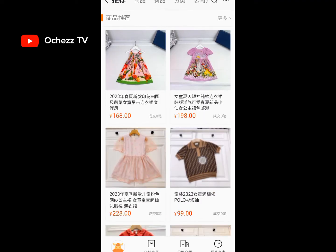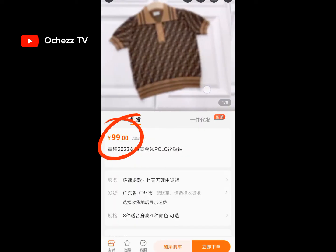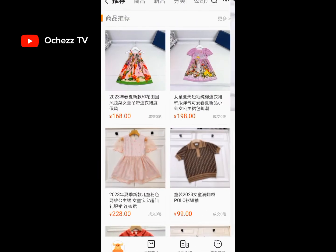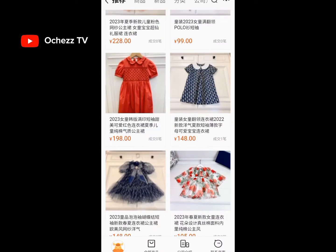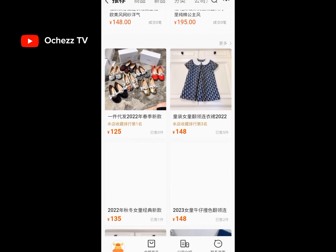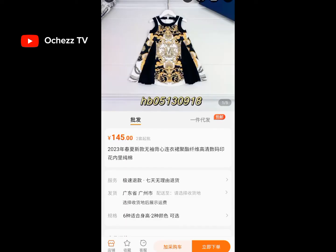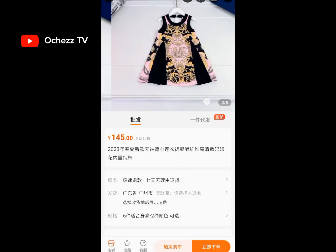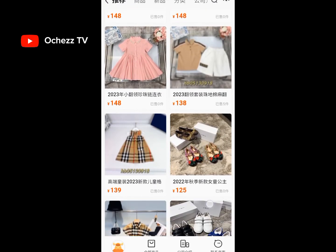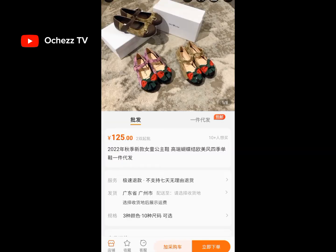Look at this one here. This shirt right here is being sold for 99 RMB. That is about 10,000 naira plus. So you can see that it's quite expensive, for you to know it's really good quality. So this is the seller store. You can keep scrolling down to see more branded products. Look at this one. It's beautiful. They are selling it for 145 RMB, 15,000 plus. So you keep scrolling down so that you can see more branded clothes, shoes.